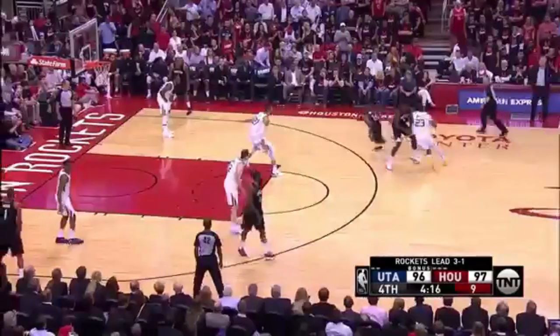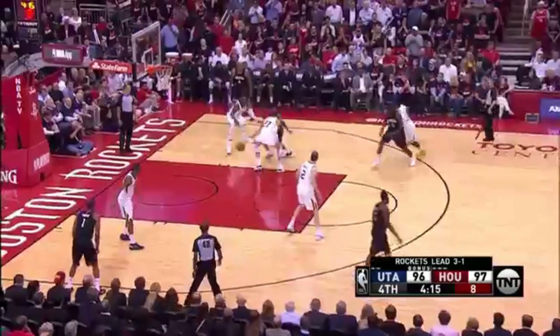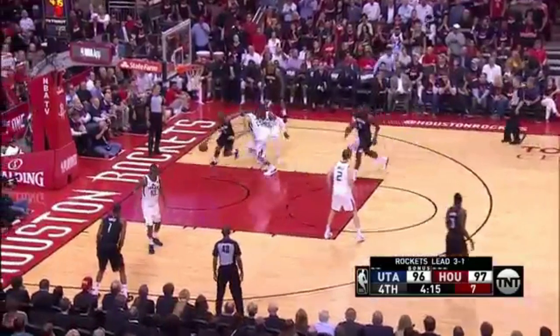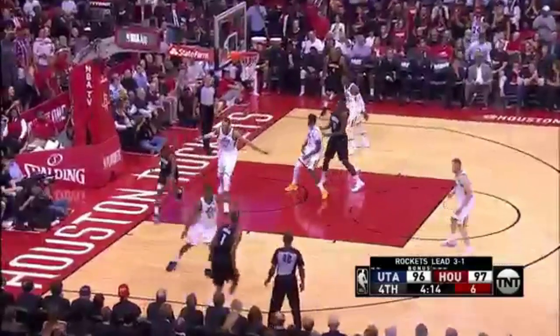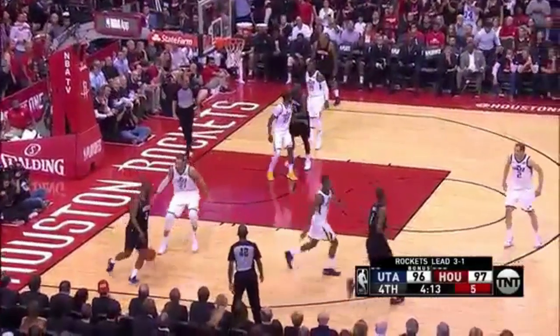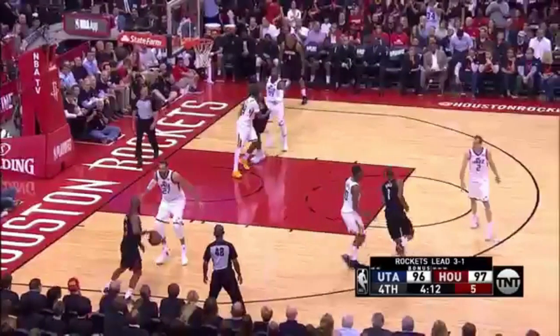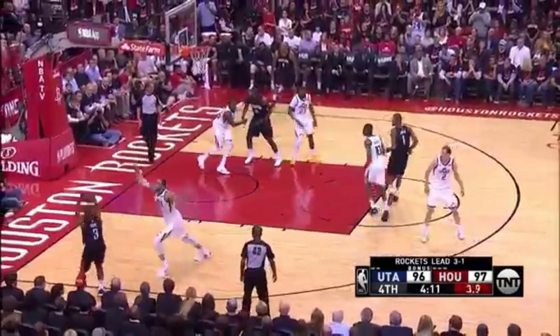The screen is set at the top of the key, slightly to the right. Paul snaked on the last pick, and Gobert knows that, so Chris does something different. He attacks hard on the drive and freezes Gobert with an insane hesitation dribble, and once Gobert bites, Paul has him. The last thing Utah wanted to do here was switch, but Chris used that hesitation dribble to force it and immediately brings Gobert out into space.